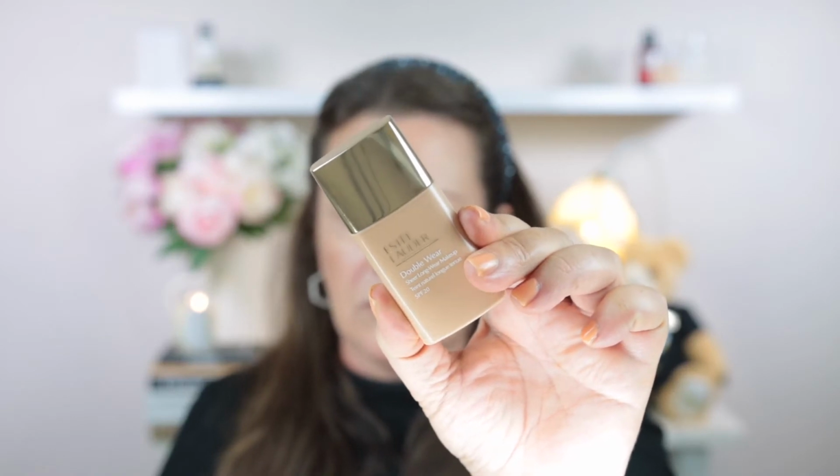So I've already got my foundation on, and I've also got setting powder on as well, and a little bit of bronzer. The foundation that I've got on today is one that I bought quite a long time ago, and I really liked it when I tried it, and I'd sort of forgotten about it because I have so many foundations. But this is the Estee Lauder Double Wear, the Sheer Long Wear Makeup. This is in shade 3N2, and I'll just very quickly show you the bottle.